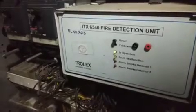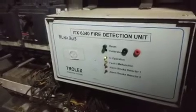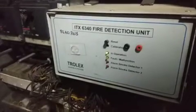If the smoke is not able to be extinguished through the fixed fire extinguisher, use the portable fire extinguisher to extinguish the smoke.